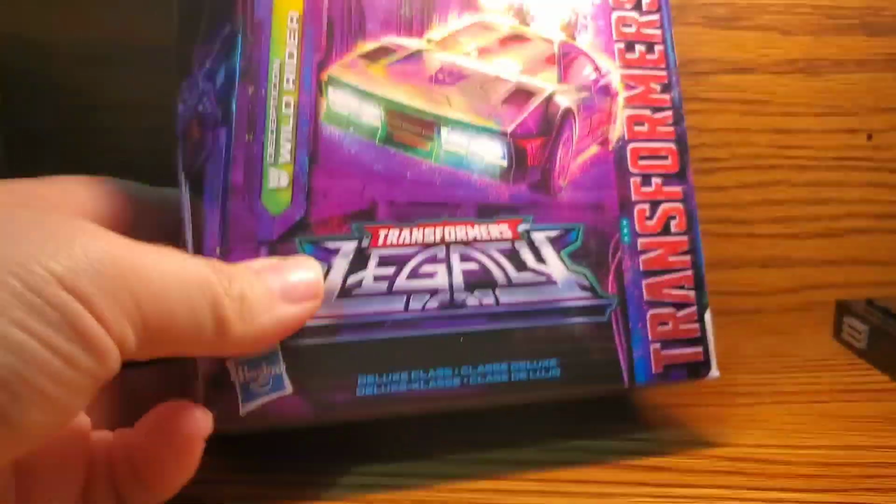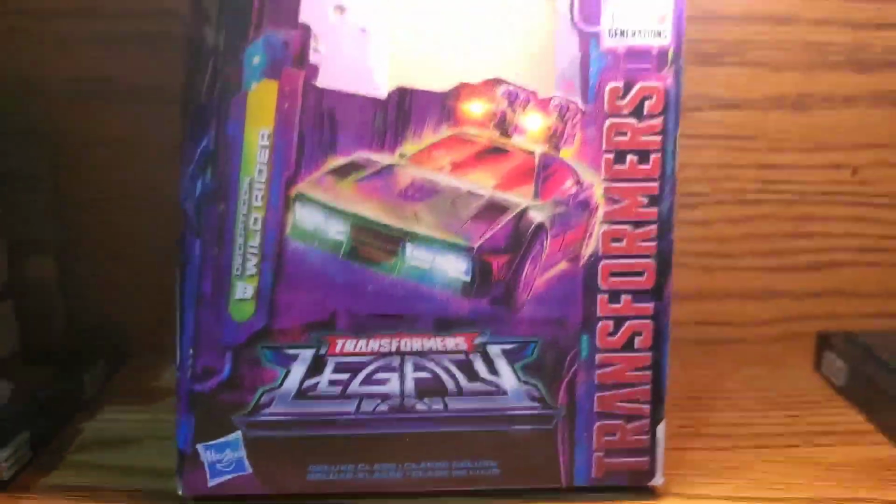My name is King Prime, and welcome back to another video here on the YouTube channel. Today, we are going to be taking a look at a newish Transformers figure coming from the Generations Legacy line, that being the Stunticon Deluxe Wild Rider. Real quick, before we get into the review, let's take a look at the packaging.